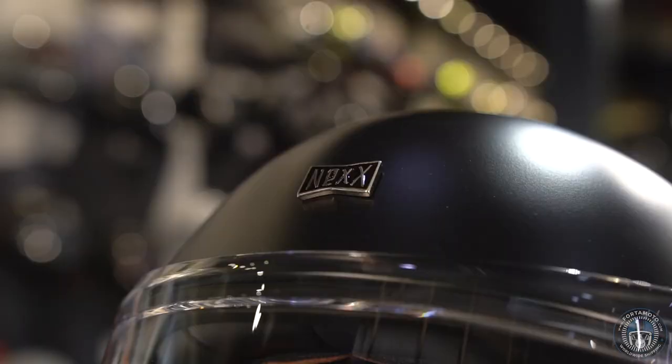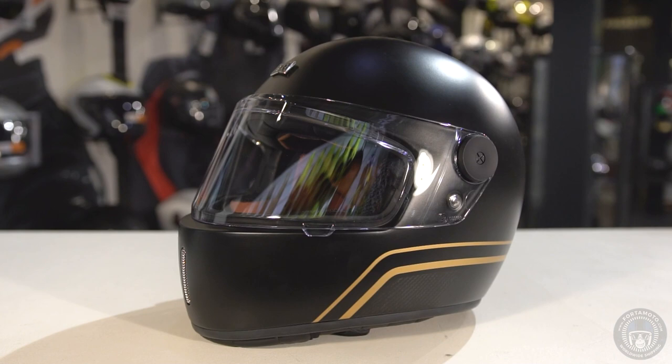Yeah, this one is really round, isn't it? Yeah. There's not a single groove or spoiler on the top of this helmet. It's evenly all around. Yeah, definitely. And is it aerodynamic at all? Well, you've hit the nail right on the head there.